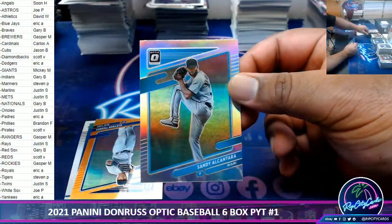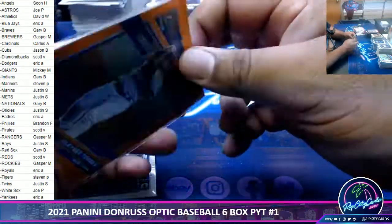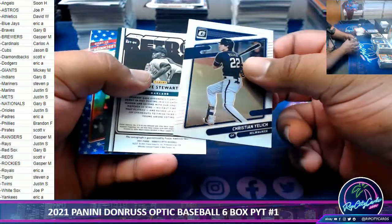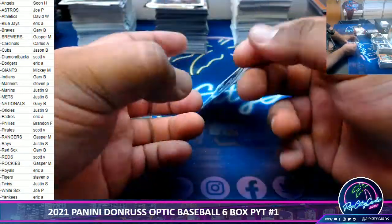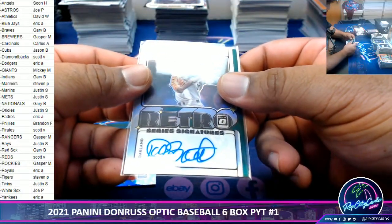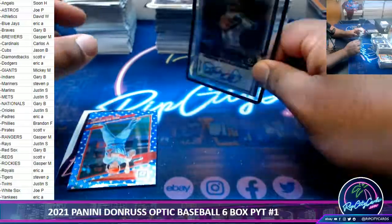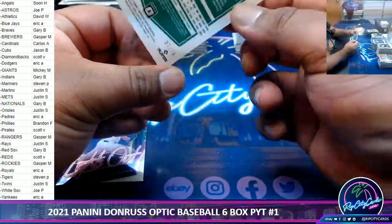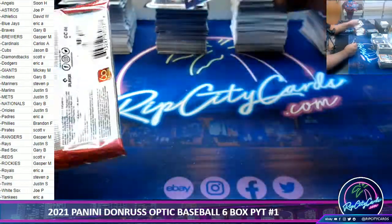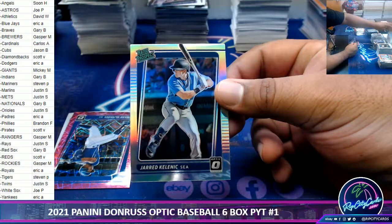Keep these stacks organized. Alcantara Marlin silver. Clay Bear to 125 Yankees. All right, we have Dave Stewart Retro Series signature for the A's. Get the whole autograph on the sticker like a pro. We got Goldschmidt to 76 Cardinals. Raider Prospect Silver, Kalenic Mariners.